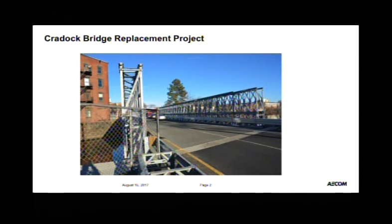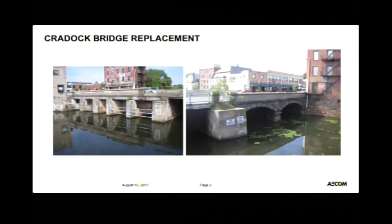So there's that, but then there's also a lot of utilities supported on the old bridge. To get utilities across the river, the bridge is a logical place to put them historically. So there's basically every utility you could think of on this thing: water, sewer, gas, electric, telecommunications, fiber optic, and copper wire. Some of those go back to the 1920s.